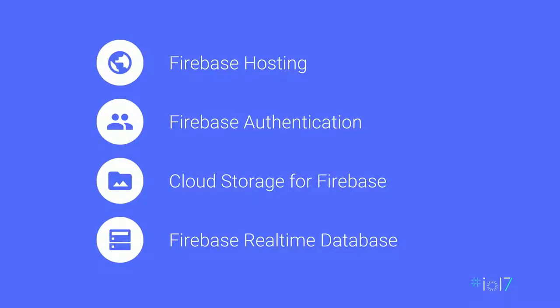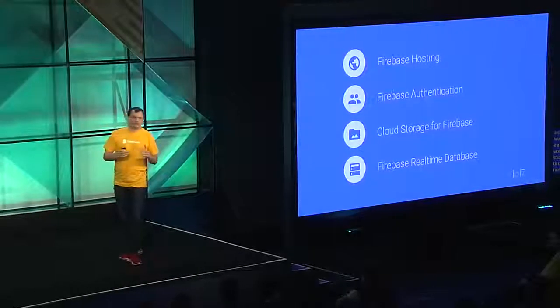To help me build this, I'm going to use several products from Firebase. We'll be using Firebase Hosting to actually host the static web assets, Firebase Authentication with the new phone number authentication you heard about earlier today for login, Cloud Storage for Firebase for storing the photos, and the Firebase Realtime Database to store my feed metadata. This is going to get us most of the way there, but we're still missing the last requirement, which was the ability to scale images to fit on your phone.